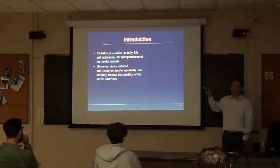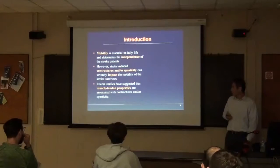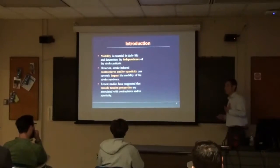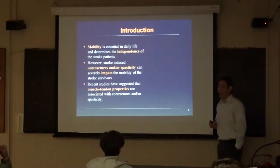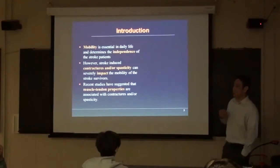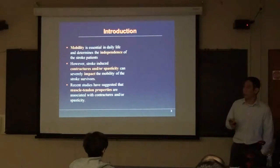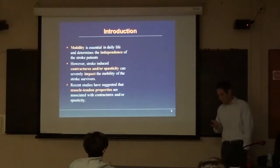And these two things actually can cause a lot of problems or consequences, right? And particularly can impact mobility, walking. Fortunately, in the previous studies in the literature, we can find some promising results indicating that muscle tendon properties are related to contracture and spasticity. So that indicates if we get a better understanding of the changes at the muscle tendon level, we can possibly come up with some recommendations regarding stroke rehabilitation. So that's the whole logic behind that, right? Okay.